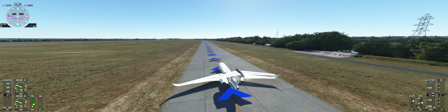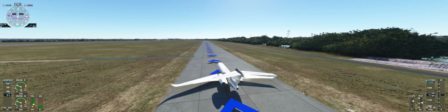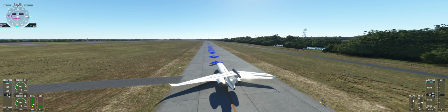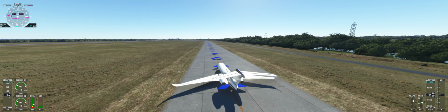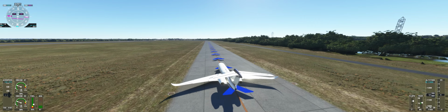This is very strange. They cleared us to runway 18, and yet they've got us taxiing to runway 36. What do you suppose that could mean?